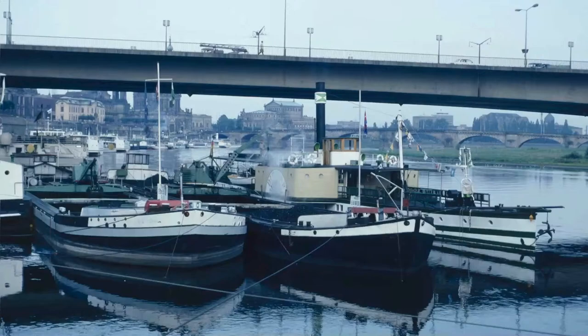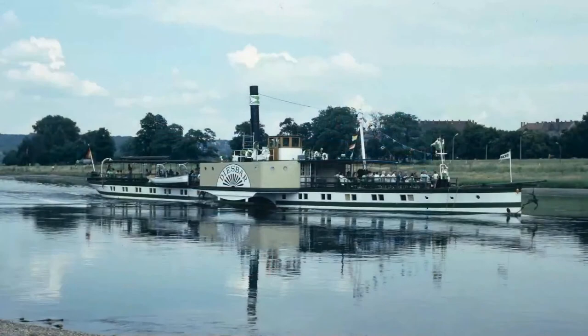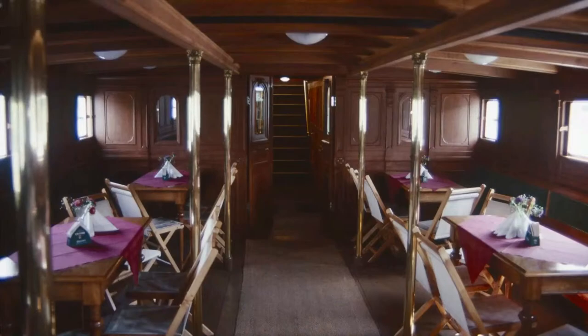They used briquettes rather than lump coal, and here we see Diesbar taking on supplies. Diesbar was the star of the show, and we were lucky to get a sail on her. Indeed, her paddle box provided a very unusual vantage point. With her pitched decks and her panelled saloon, she had been restored to museum standard in the late 1980s.